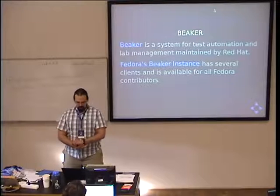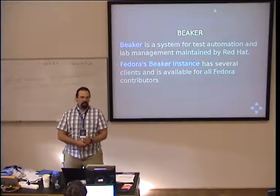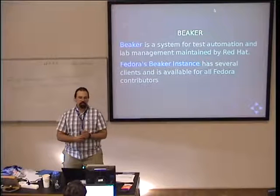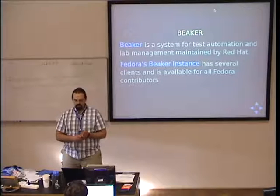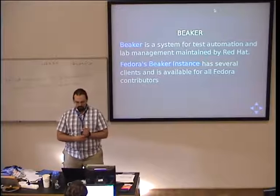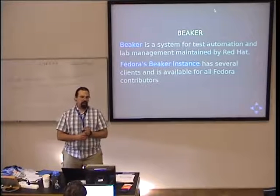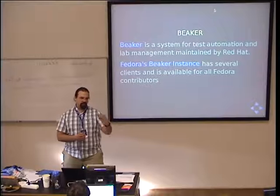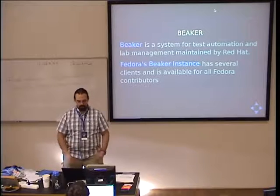So Beaker is a system originally developed by Red Hat. It is still maintained by Red Hat. It is used extensively to test RHEL. It's a test coordination, test automation system, and lab management. So the idea is you have a lab of test systems, and Beaker can manage, okay, this one's getting this test now, this one's getting this test, and run things through to try and make things as efficient as possible.